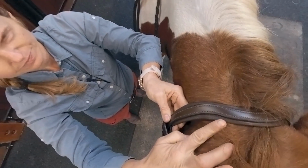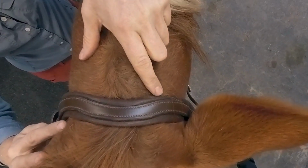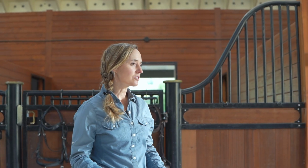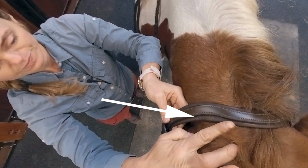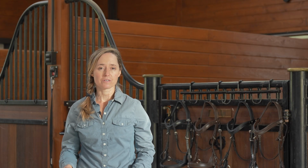Finally, our crown arc has offset padding. Our crown piece is uniquely curved to provide padding where it's needed most. Pressure studies have shown that most bridles have less pressure at the poll and more pressure at the base of the ears. We very deliberately chose to place padding where it's needed most. The front of the crown piece has more padding towards the ears, and the top of the crown piece has more padding towards the poll. We kept the entire piece light and minimal to make sure that the bridle is lightweight and comfortable from the top to the bottom.